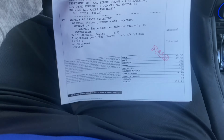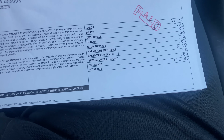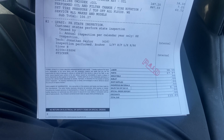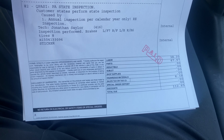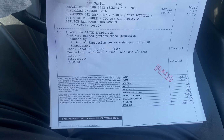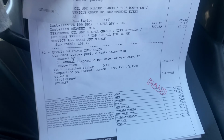So we got a lot of the work done, and we only had to pay $112, and that was just because we had to do the oil change. So the oil change came up to 112, it's a lot more than if we went to the Chevy dealership. But hey, 112, and we got the inspection and everything done. And let me tell you about the inspection. So because we bought the car from this dealership, I know it's not Ford, but it's inside of this rate price dealership.